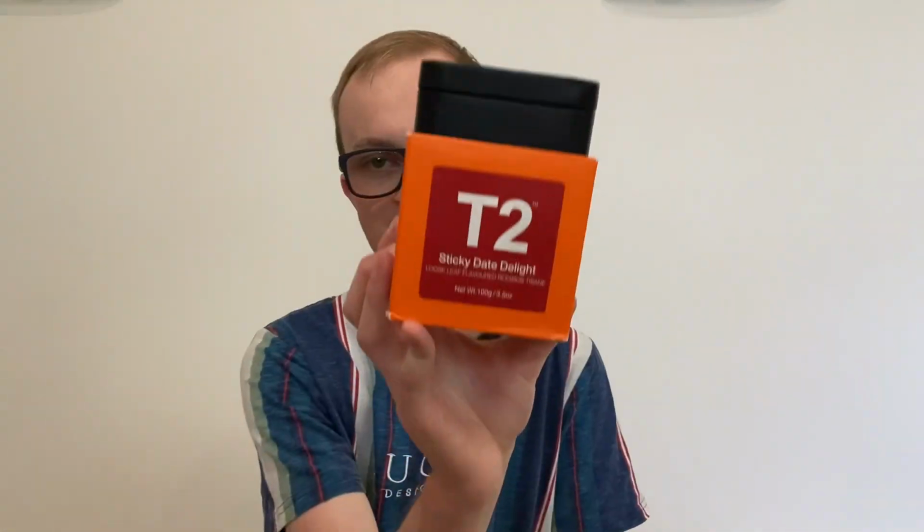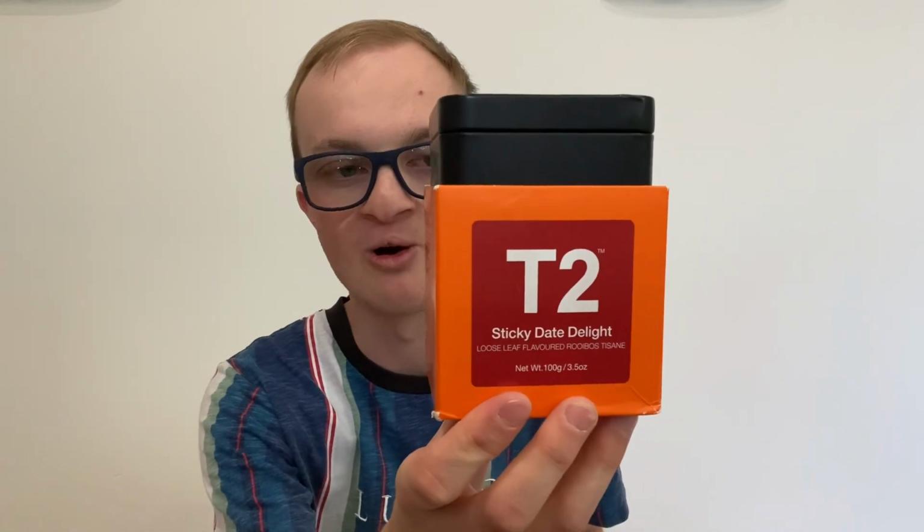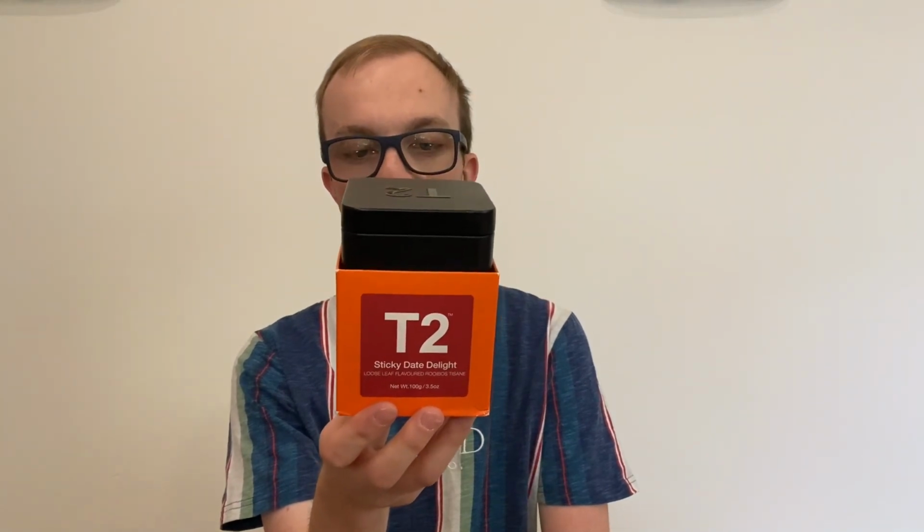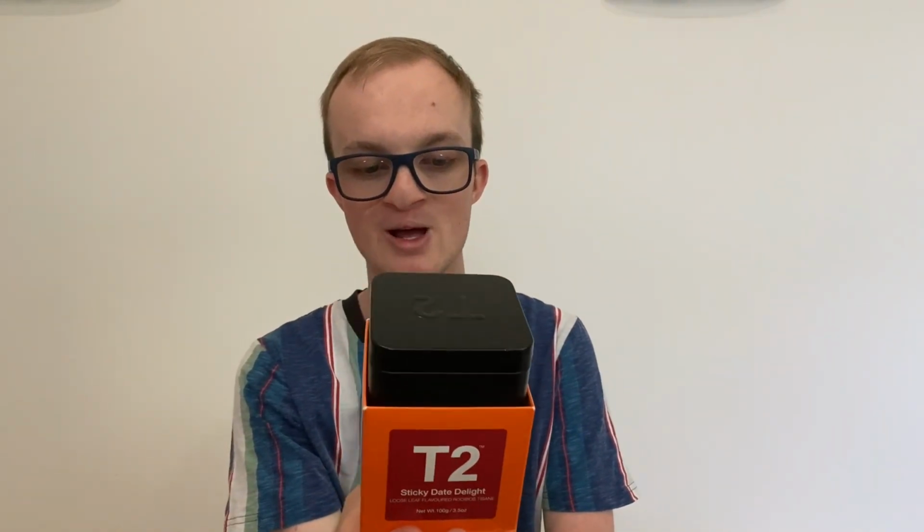And I love it. This is Sticky Date Delight, which is much like the Red Chalk Mint, but it's a lot sweeter and sticky, and it's got lots of flavours in it, and it's really, really nice. Sticky Date Delight, the traditional sticky toffee pudding in your little hands. The indulgently rich taste of caramel, silky smooth toffee sauce, and steamy sticky date make for a drool-worthy brew that's simply sublime. And I can definitely say that Sticky Date Delight is a sublime tea.